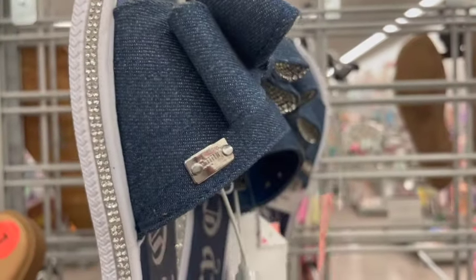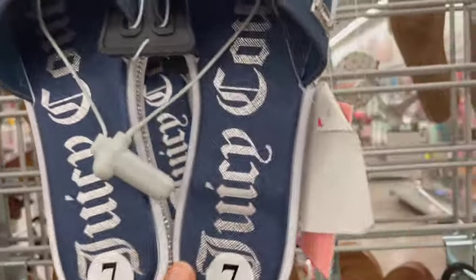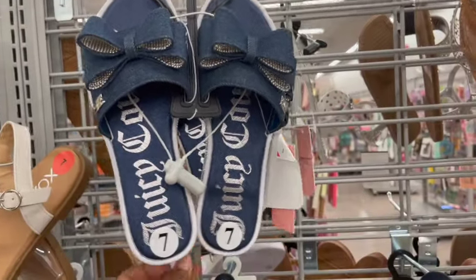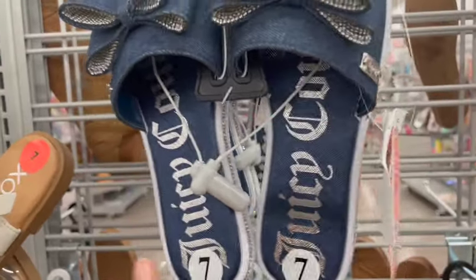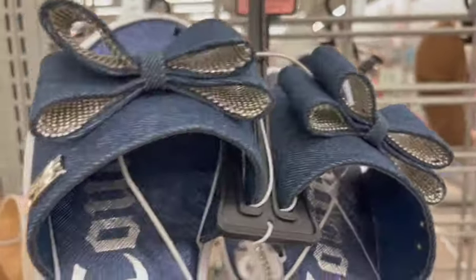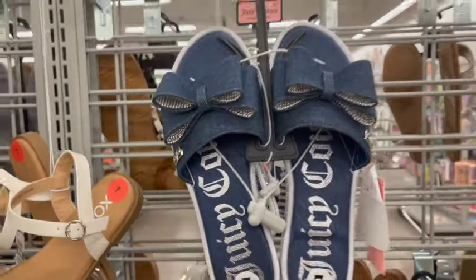Now, this is Juicy Couture. It's a little different. This may not be for everybody, but I think it's so girly and dainty. And I mean, the denim really gives it a really cute look. These are $14.99. I love the bows. I love the bling. It's just so girly. Why not? I mean, why not?